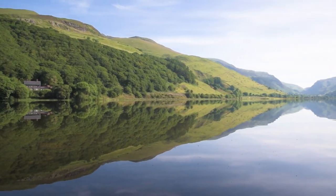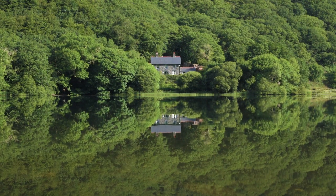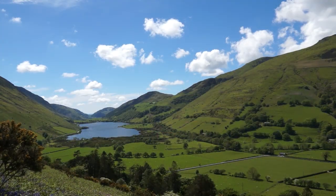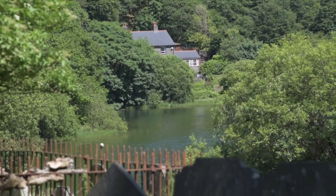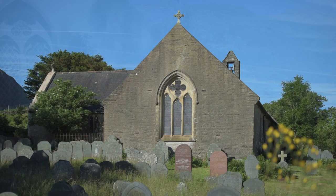With incredible lake views, whatever the time of day, the Old Rectory is situated in the southern part of the Snowdonia National Park. It has been standing here for over 100 years and was built for the rector, who looked after St Mary's Church opposite.